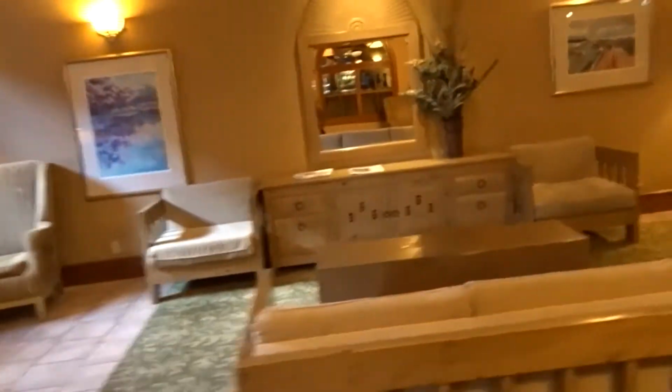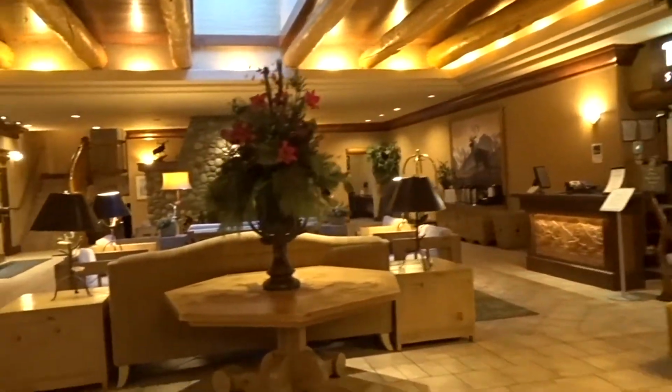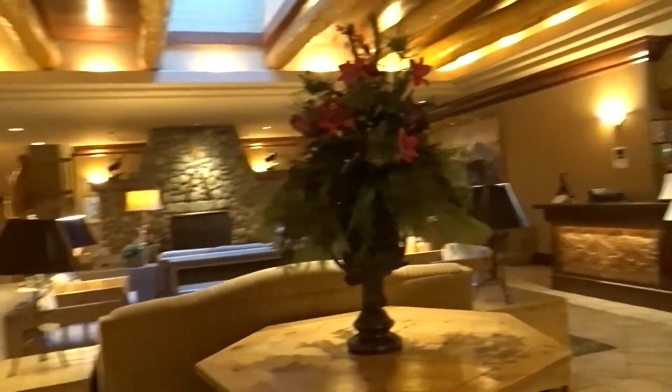Thank you. So, this is where we're staying. The Banff Pyramid Lodge. This is. Ooh. That's what it looks like. Recommended to us by Brother Bran, so shout out to him.